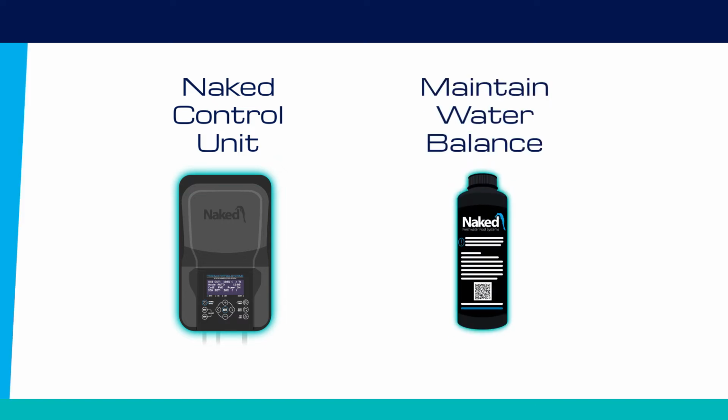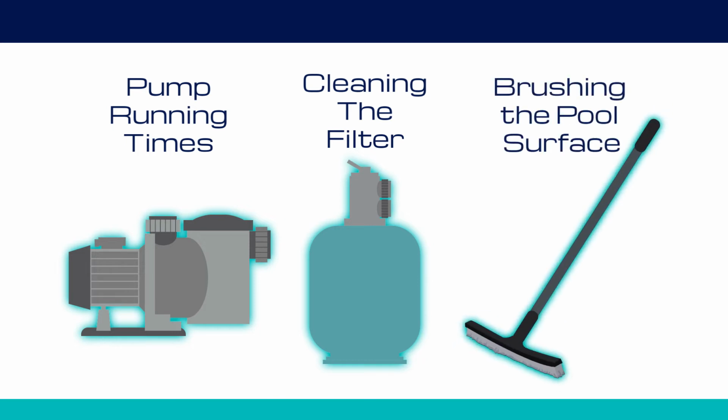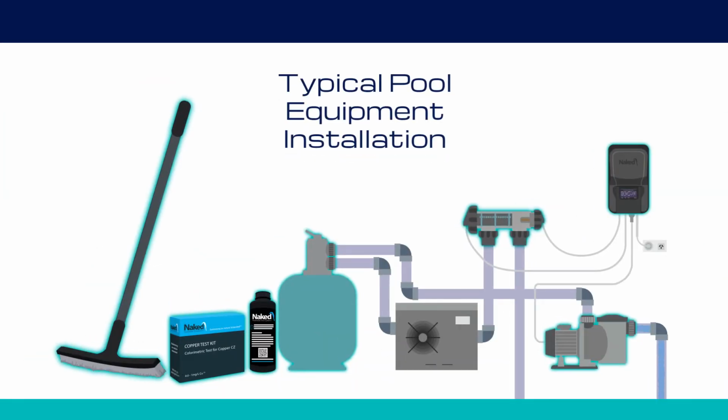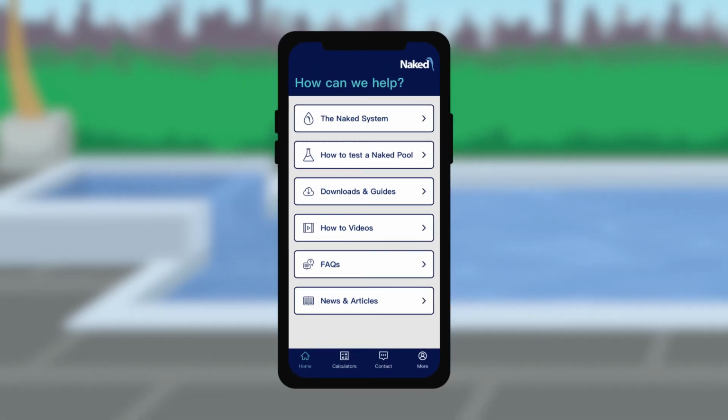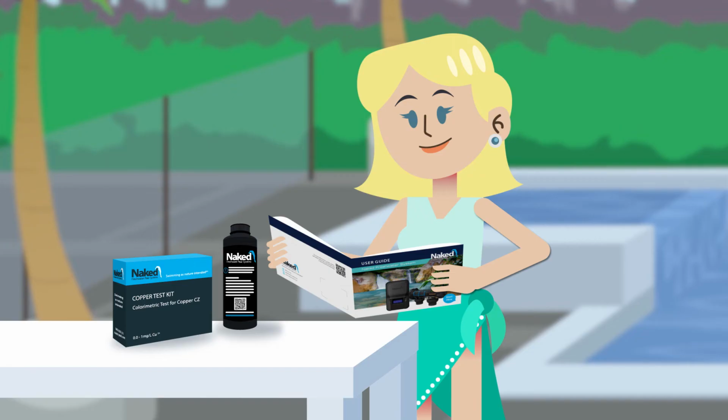maintain water balance, pump running times, cleaning the filter and brushing the pool surface. But don't fret, if your builder hasn't taken you through this, you'll find all the handy tips and how-tos you need on the Naked Pool's website and inside the Naked app. Testing and managing your pool isn't that difficult, and you can always utilise the services of a pool shop.